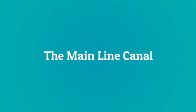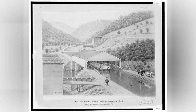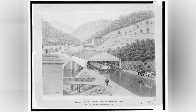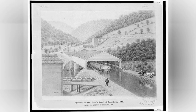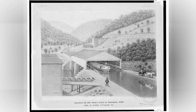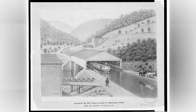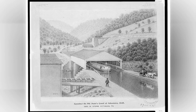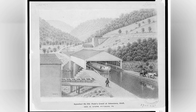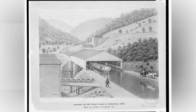The Main Line Canal. Pennsylvania's Main Line Canal did not run through to Philadelphia. Its eastern terminus, the Columbia Canal Basin, connected to Philadelphia by railroad. Thus, a trip from Philadelphia to Pittsburgh comprised a rail journey to Columbia, canal boat to Hollidaysburg, a portage over the mountains via the Allegheny Portage Railroad, and a return to the water at Johnstown for the remaining journey into Pittsburgh. Between Columbia and Hollidaysburg, 18 locks raised or lowered the boats, depending on direction of travel.